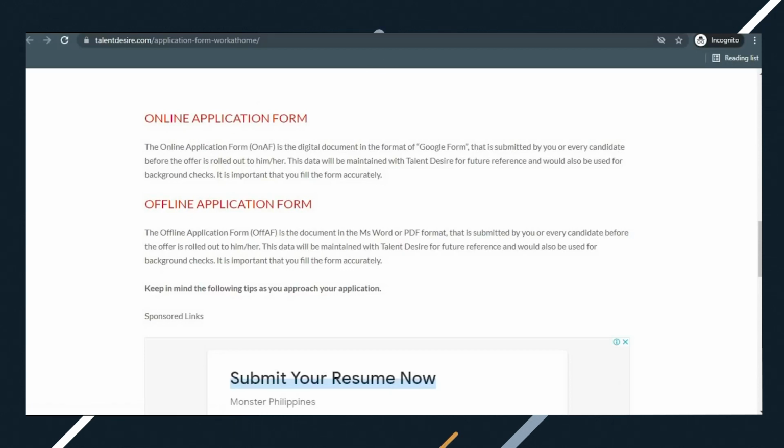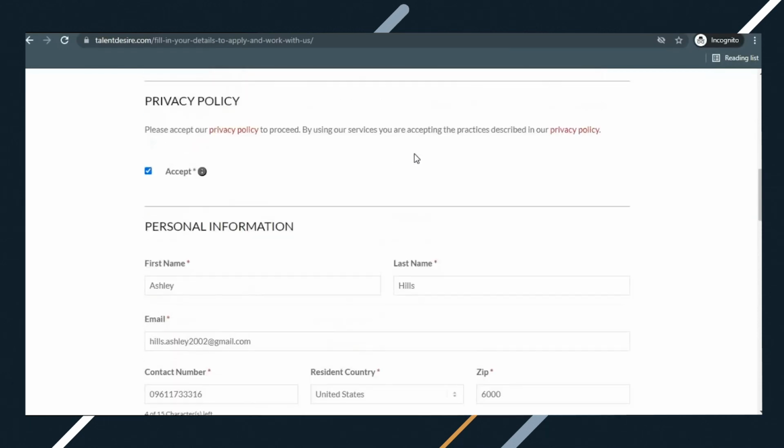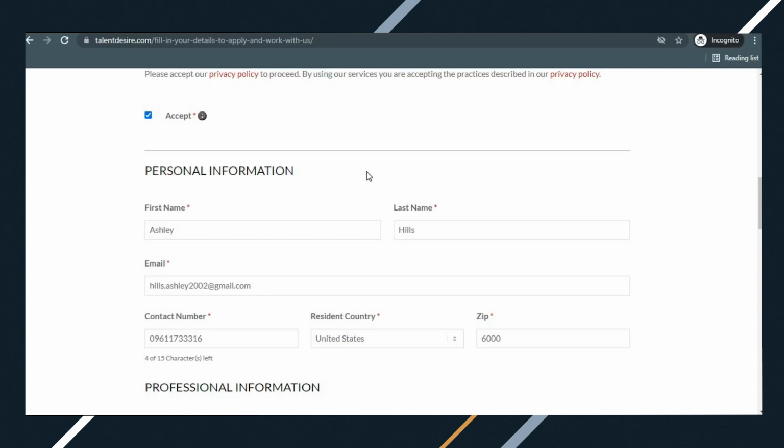Still apply and work with us. And if you can't find the registration page, make sure you view the video again because you can bookmark and save it to your playlist and watch it later. You'll see that you'll be filling in your personal information if you scroll down to the bottom of this page. The first step is to agree to the privacy statement.